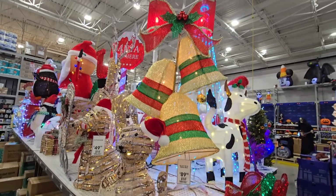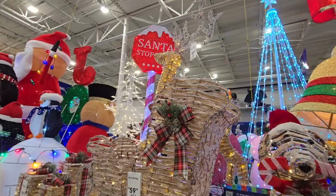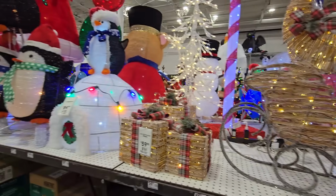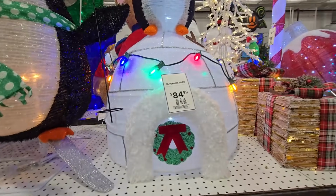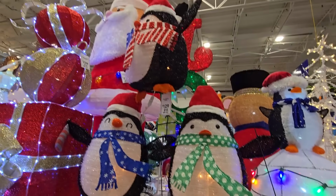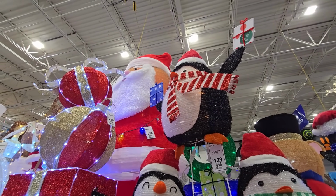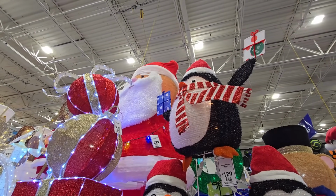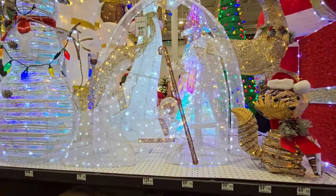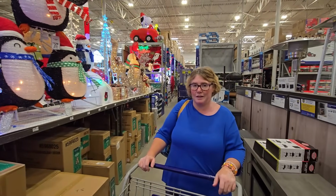So Lowe's has got it. They got a lot of cool stuff, and it's fun just to take it all in. And this little guy is sitting on his egg. He's cute. Now that Santa for $300, $280. Oh, very cool. Christmas is going to be here before we know it.